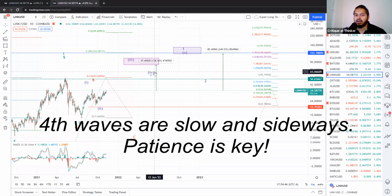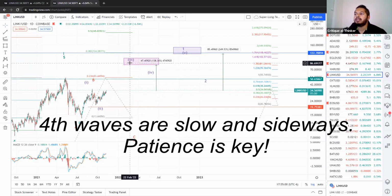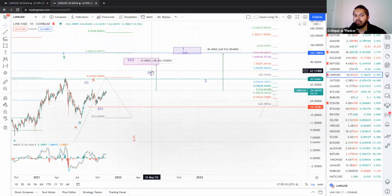because fourth waves are long and sideways. They're not as deep, whereas second waves are pretty quick. So if our second wave is any indication, we went from September 7th all the way to about September 21st. That's about 2 weeks. So expect our fourth wave consolidation to last possibly twice as long. So don't be surprised if we go sideways in a really boring, choppy manner for 1 month or even more than that.